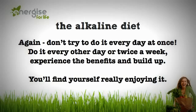Again, it might sound a bit intimidating to do this every single day, so don't be silly. Don't try and do it every single day to begin with. Do it every other day or twice a week, and then once you start to get used to it, and I tell you what, once you start to experience the benefits from it, your brain will be telling you this is smart, this is something I want to do every day, and you'll find yourself really enjoying it.